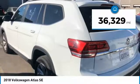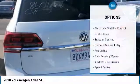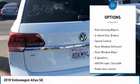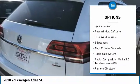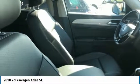This vehicle has less than 40,000 miles. Here are some of this vehicle's great options: electronic stability control, brake assist, traction control, remote keyless entry, fog lights, rain sensing wipers, 4-wheel disc brakes, speed control, rear window defroster, rear window wiper.